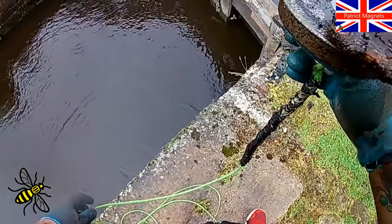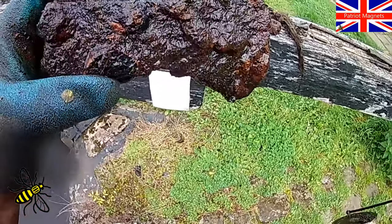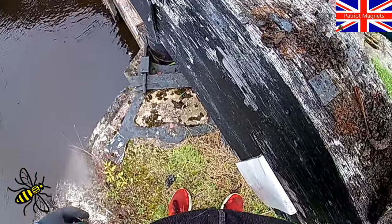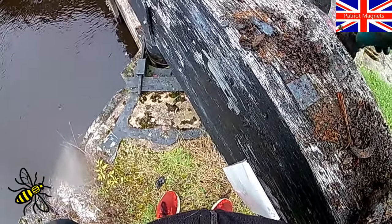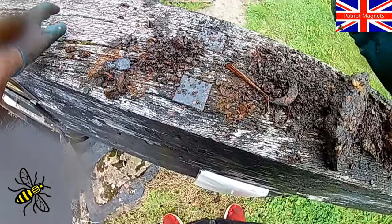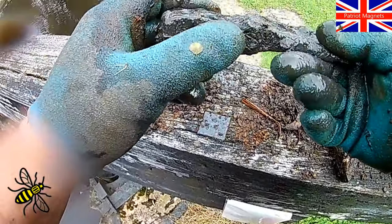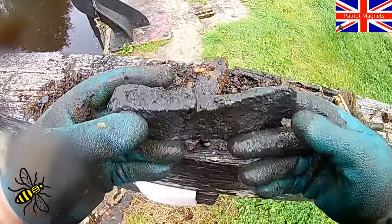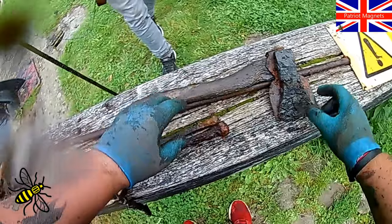Yeah. Are you on it? Oh yeah. I think this might be an axe head. Let me have a look at this. I think that might be, like I say, an axe head, a hatchet head. Another one. Well, it's roughly the same. Yeah. So it's got a hole in it as well.